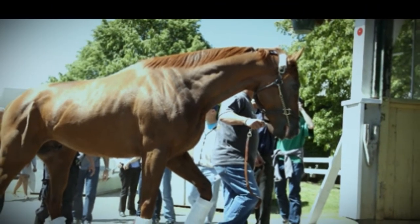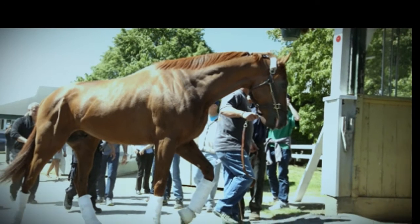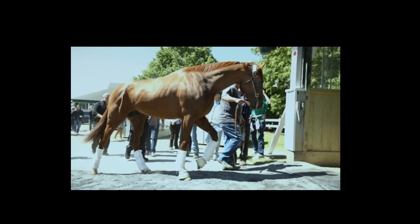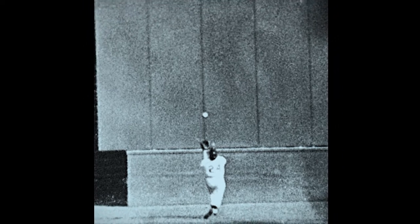Unless Chrome has been hiding something all along, he's no Secretariat. If he were, he'd be a surefire five-tool player. Yes, the term five-tool player is typically reserved for baseball players the likes of Willie Mays, the ones who have speed, power, contact hitting, a gold glove, and a cannon arm. But truthfully, the best horses, the ones who win Triple Crowns and Belmont Stakes, can be looked at in the same way. What are those 5 Triple Crown tools?